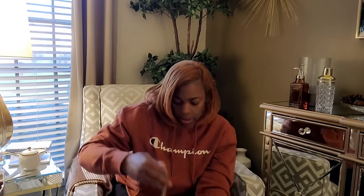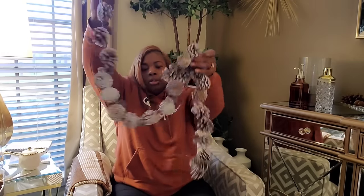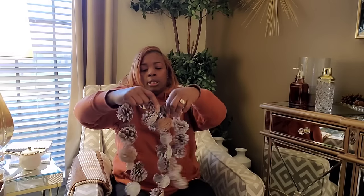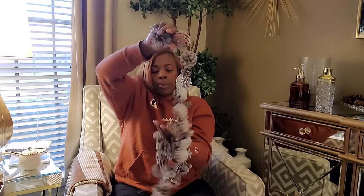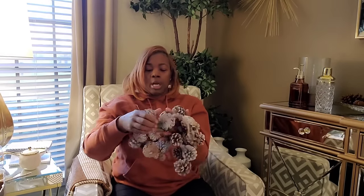Also, here's the receipt. $2, just like I said. $1.97. And also, I found these garlands. These were $1.97 for these garlands. And what I'm going to do with this is put it in my eclipse vase. I'm not even going to use them as a garland. I'm just going to drop these inside of my eclipse vase.